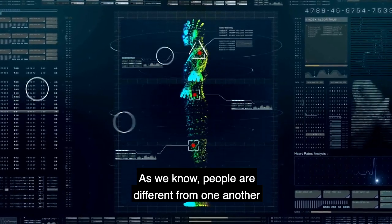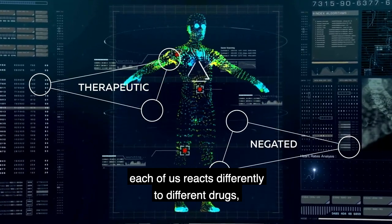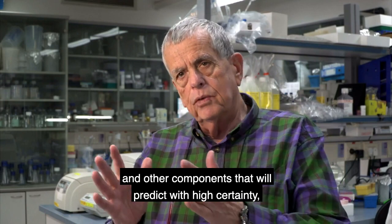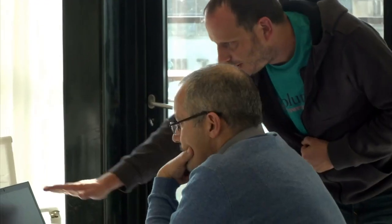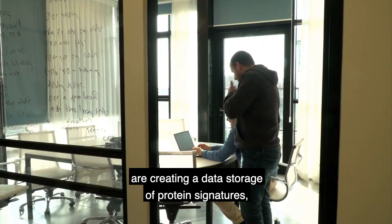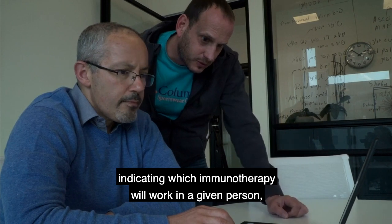As we know, people are different from one another. Each of us reacts differently to different drugs. And the idea is to find a profile of proteins, another component that will predict with high certainty whether the treatment that you are giving a patient will be successful or not. OncoHost scientists and mathematicians are creating a data storage of protein signatures, indicating which immunotherapy will work in a given person and which will not.